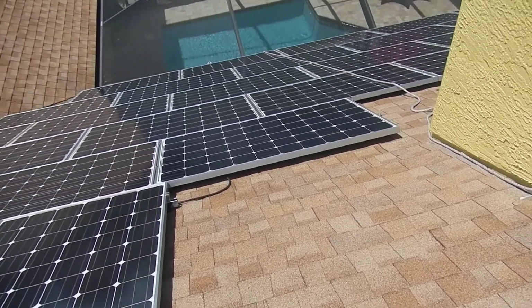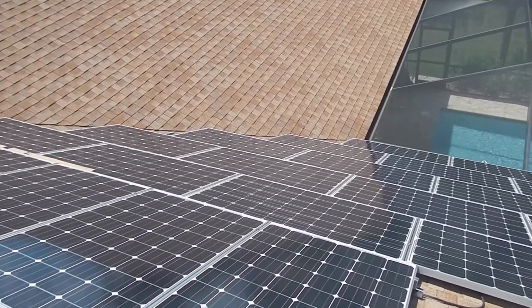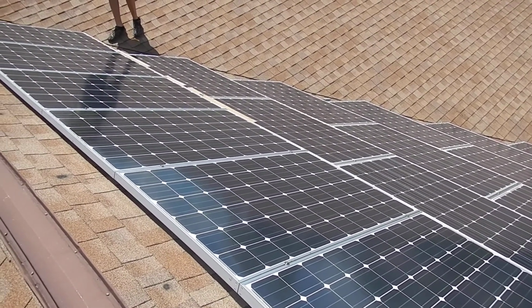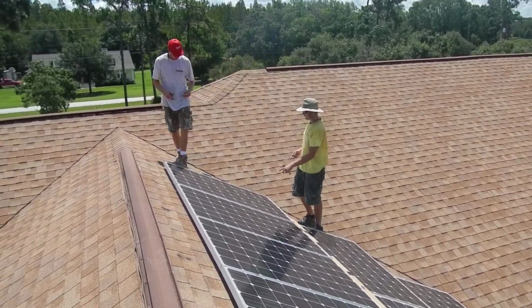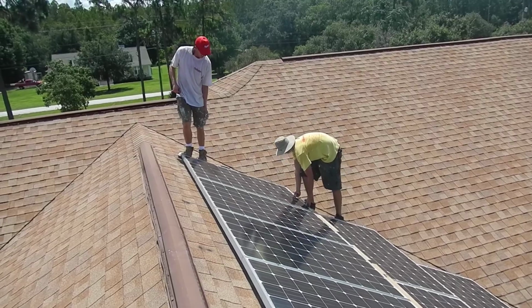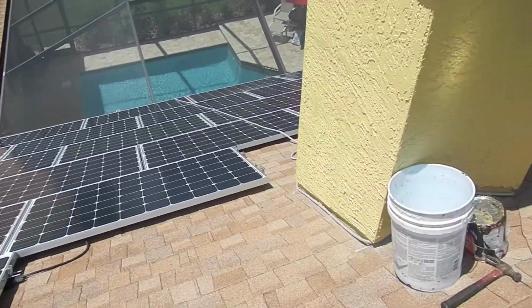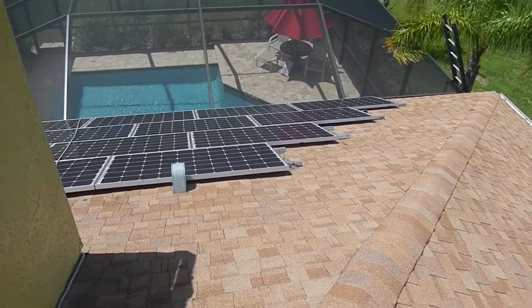This system is in the northwest Tampa area, 7.5 kW, mini inverters, two fellas putting the last panel in. Simple installation, about 4 hours to put 7,500 watts in. Fairly straightforward.